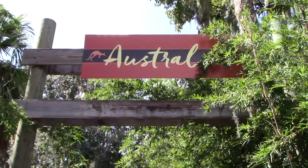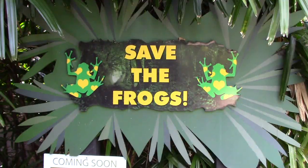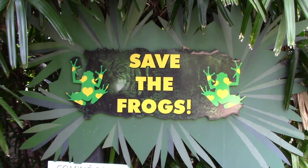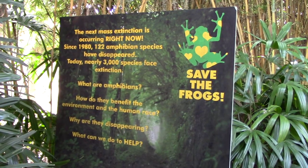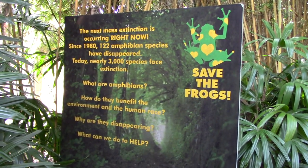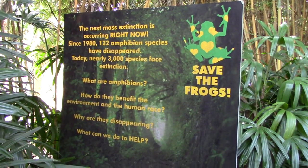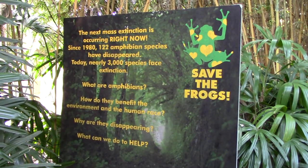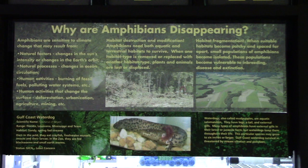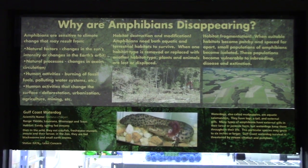Alright, the Australian section has an exhibit called Save the Frogs. So the next mass extinction is occurring right now. Since 1980, 122 amphibian species have disappeared. Today, nearly 3,000 species face extinction. This basically gives a description of why the amphibians are disappearing.